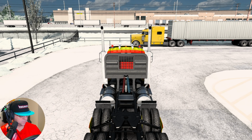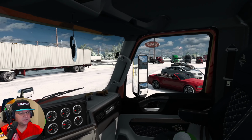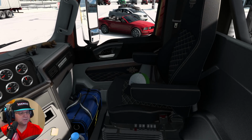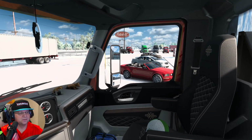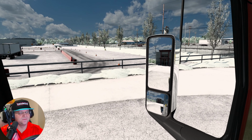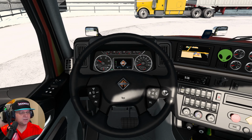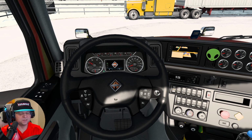Come back out into the cab. All right, so if we look out of the right side, you see visibility's not too bad. Seats in here kind of fancy. Left side, again, visibility's not too bad. You do have those mirrors there, but they don't get in the way too much. And then most importantly, what does this dash look like?